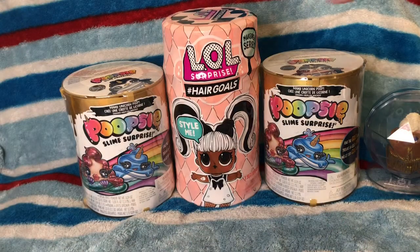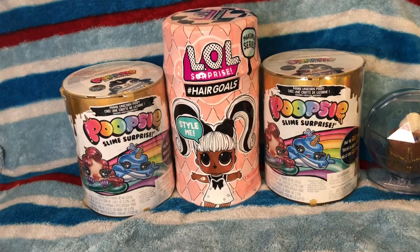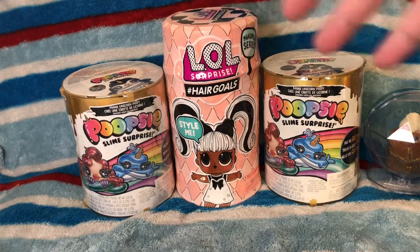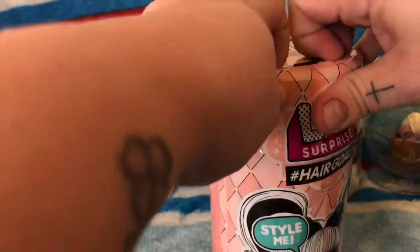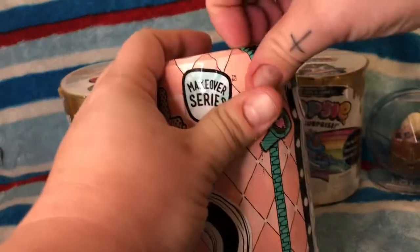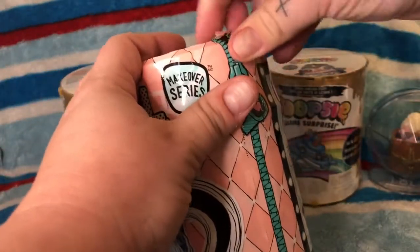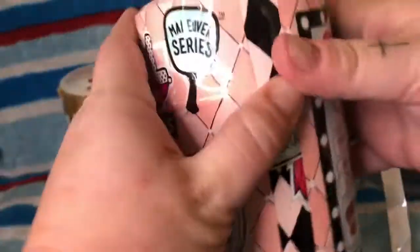Now the next one, I'm just gonna continue going on with the LOL stuff, and then I'll go over to the poopsie. I'll talk about the poopsie stuff in a little bit, and why I decided to buy them. But these, I know friends who their kids have them, and they collect them and stuff. And oh, wow, that was good.